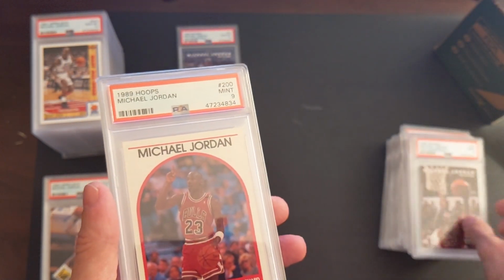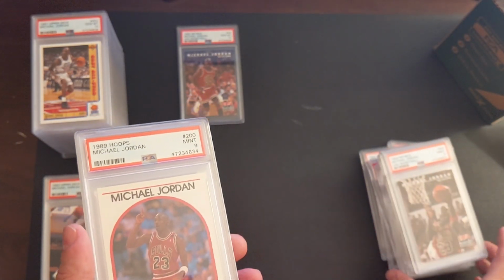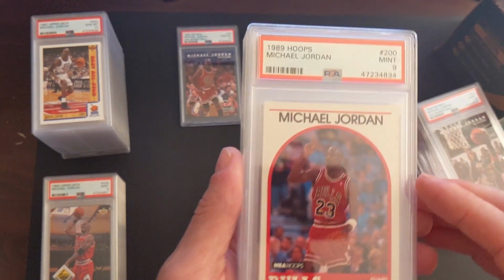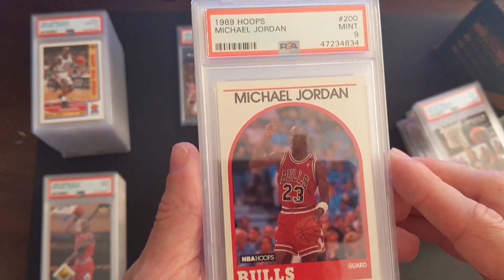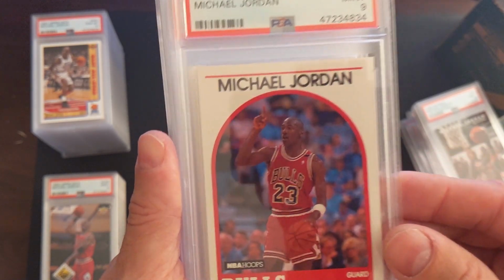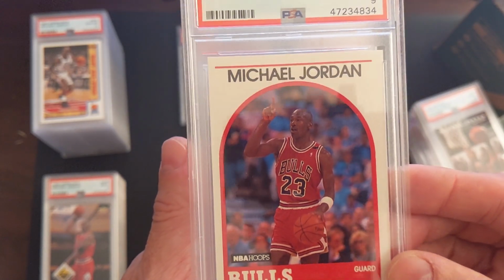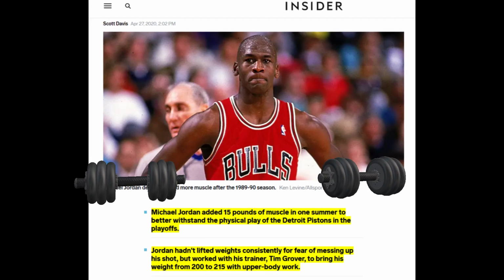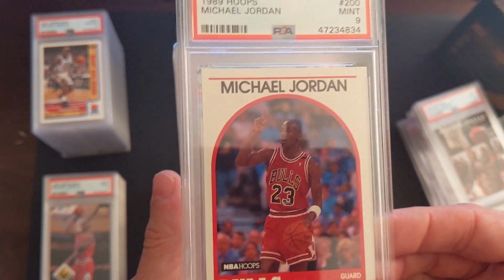Okay, so we're done with the Skybox. What was that? About 10 to, maybe more like a dozen or so of the Skybox. Okay, moving right along here. So this is a 1989 Hoops, card number 200. Just love the look of this card. God, he was so skinny back then. That was before he started really working out, pumping iron. And that got a mint 9.